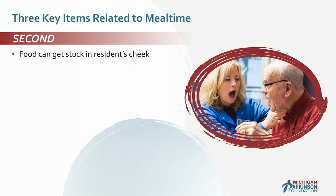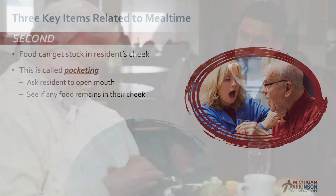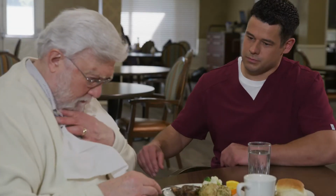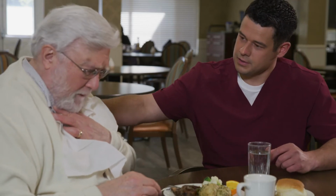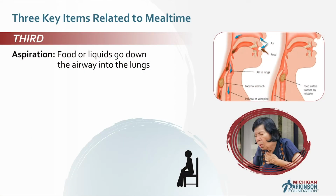Second, while eating, food can get stuck in the resident's cheek. This is called pocketing. If you suspect this is happening, ask the resident to open their mouth to see if any food remains in their cheek. And third, be aware that food or liquids can go down the airway into the lungs. This is known as aspiration.